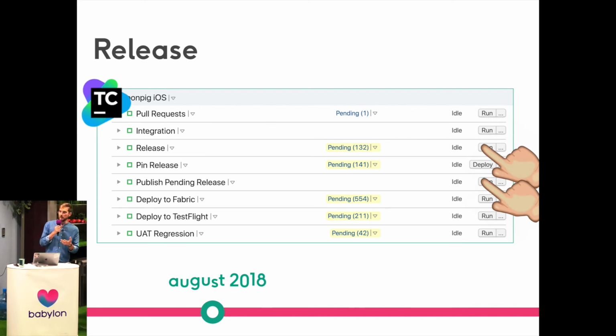So you go to TeamCity, you want to release the app, so you submit it by pressing a button, and whenever you get the approval from Apple, you publish the release just by pressing another button, right? So let's have a look at how, under the hood, these jobs work.